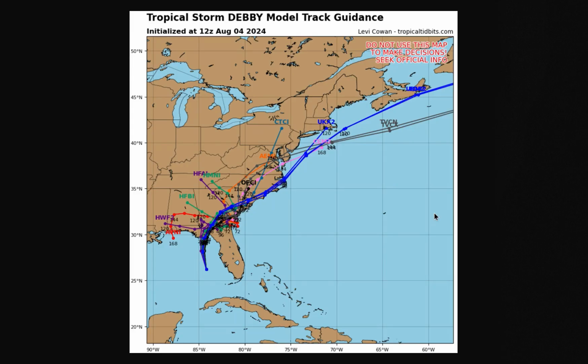And then looking at some of the tracks from the hurricane models, you can see for the most part they are all showing a landfall to the east of Apalachicola and to the west of Cedar Key, Florida. And then beyond that, once we get into Monday and Tuesday, you can see they're kind of all over the place near the Georgia and South Carolina coast. They have it meander. Some of the models even try to bring it way back westward into Georgia, even Alabama or Tennessee. I think that's less likely.